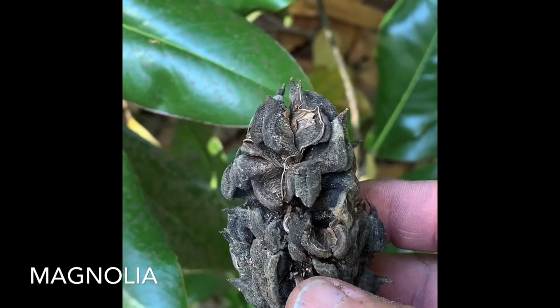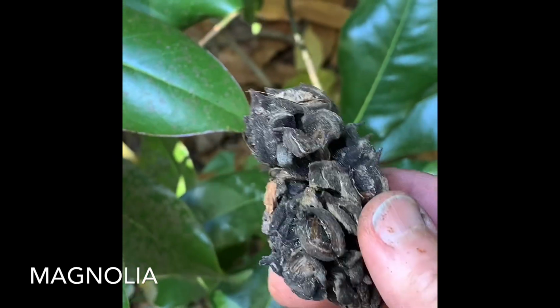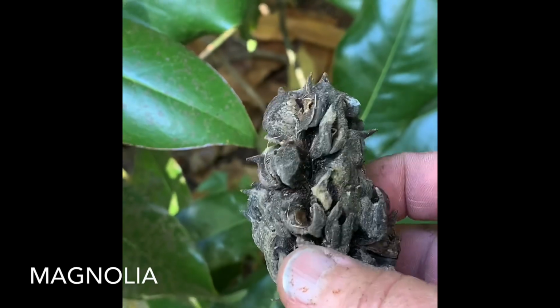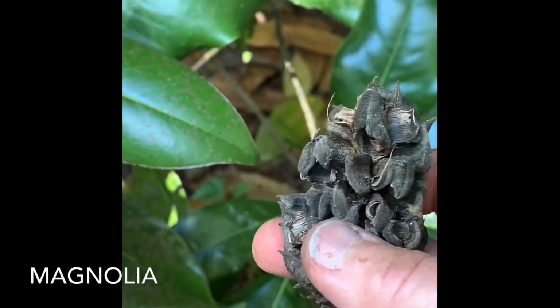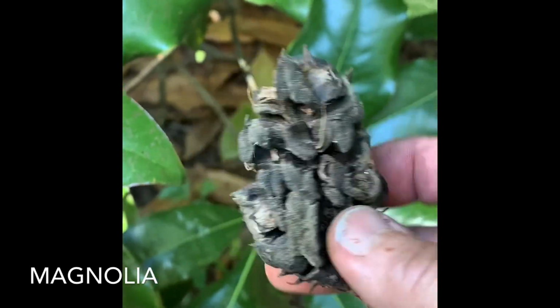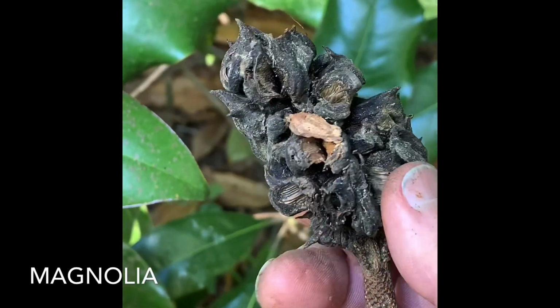I found a really cool video where they actually grew magnolia trees from the seeds from a magnolia seed pod, and directions for how to do that. So you better believe I'm going to be doing that next year, because I don't have a magnolia tree in my yard. I had not even noticed it until right now.